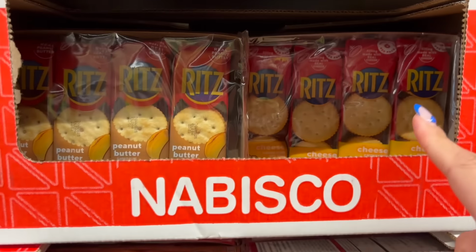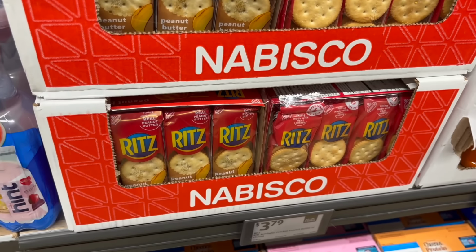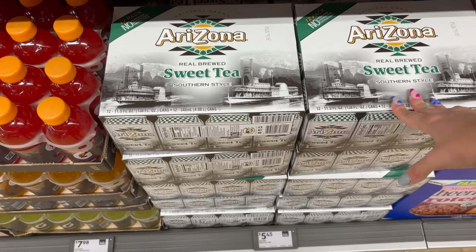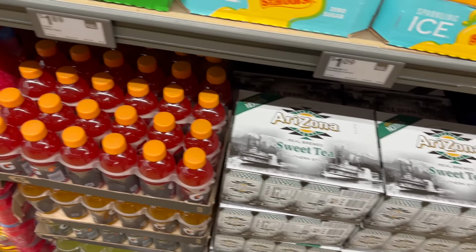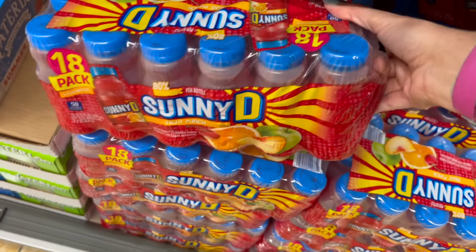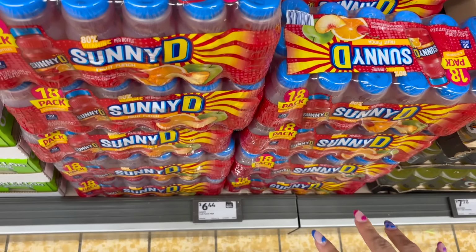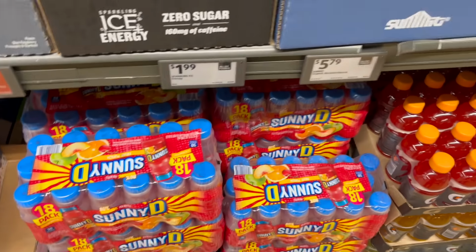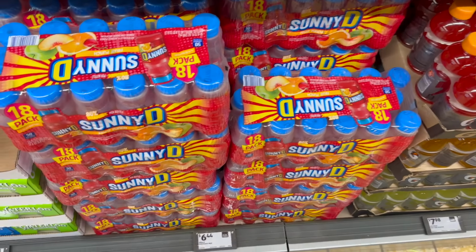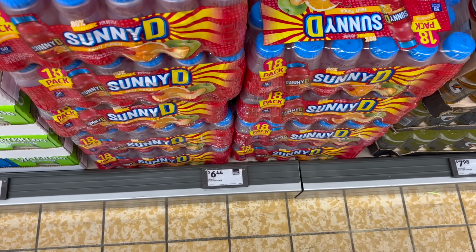Ritz crackers. My kids are fans of these. $3.79. They have cheese and peanut butter. Arizona sweet tea. $5.45. Not something this Michigan gal drinks. Sunny D, that's a blast from the past, but this is fruit punch flavored, an 18 pack for $6.44. I actually vividly remember finding out that Sunny D wasn't actually orange juice and being flabbergasted at the difference between orange juice and Sunny D. It's a juice drink.